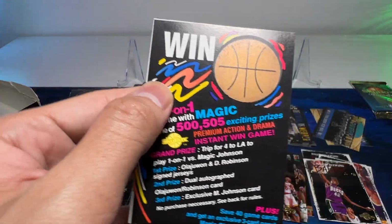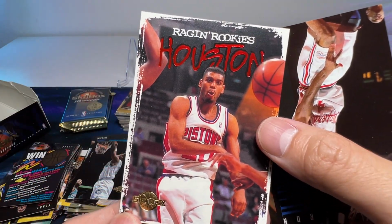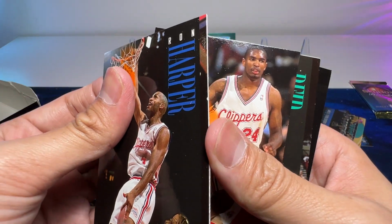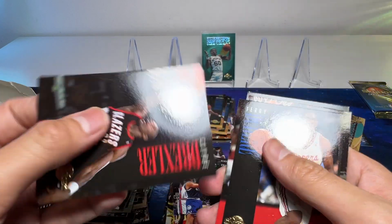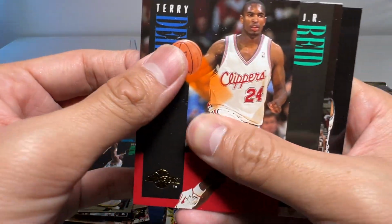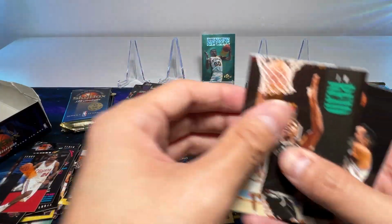Tyrone Bogues at the back, another inspirational player. This is Allan Houston. Yeah. A lot of promising rookies, but none that really stood out, I think. Clyde the Glide, finally. But you can see lots of surface damage. I think for Series 2, I'm gonna freeze it in the fridge. There's Hakeem Olajuwon with plenty of surface damage.